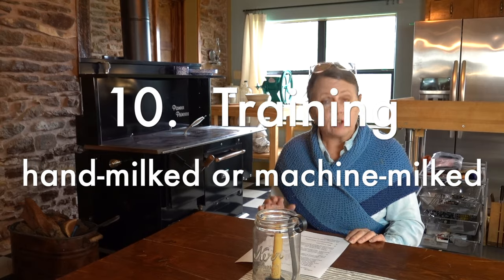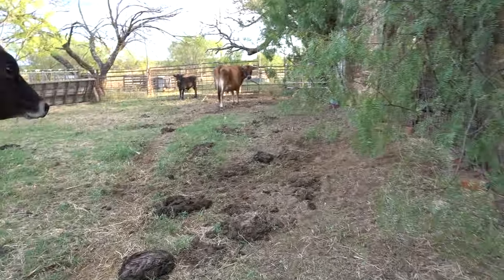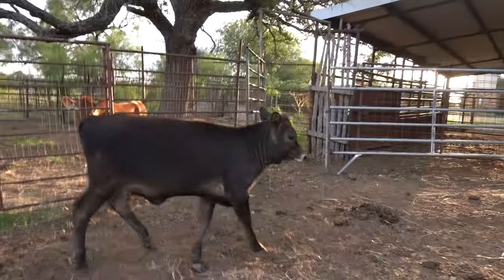Okay, number 10. Has this cow been trained for stanchion milking? Is she halter trained? Is she used to being hand milked or machine milked? These are questions that you need to ask the person selling you the cow. I hope that these 10 tips will help you in your journey and in your search to find the perfect dairy cow for your farm.